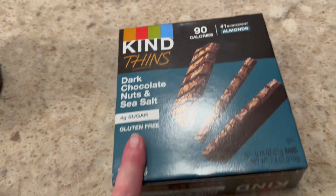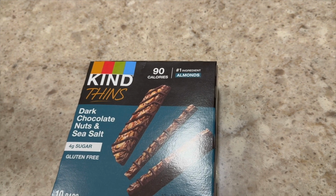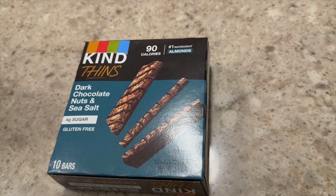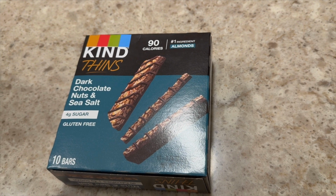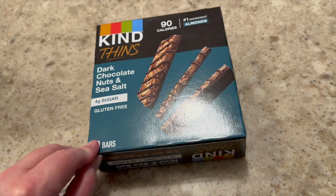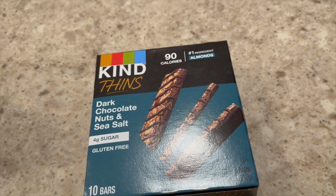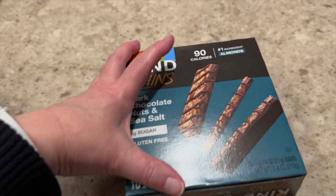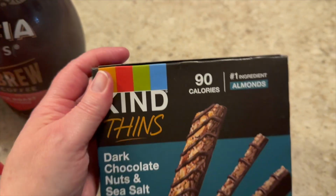And lastly is a little treat. I haven't gotten these. Actually, I've never gotten these before. I used to eat the regular Kind bars, which are crazy in carbs and calories. But then I went to the mini, which is like 2 bites. They were good, but to me, they weren't really worth the calories. So I stopped buying them for a very long time, but then I noticed they had these in the store.